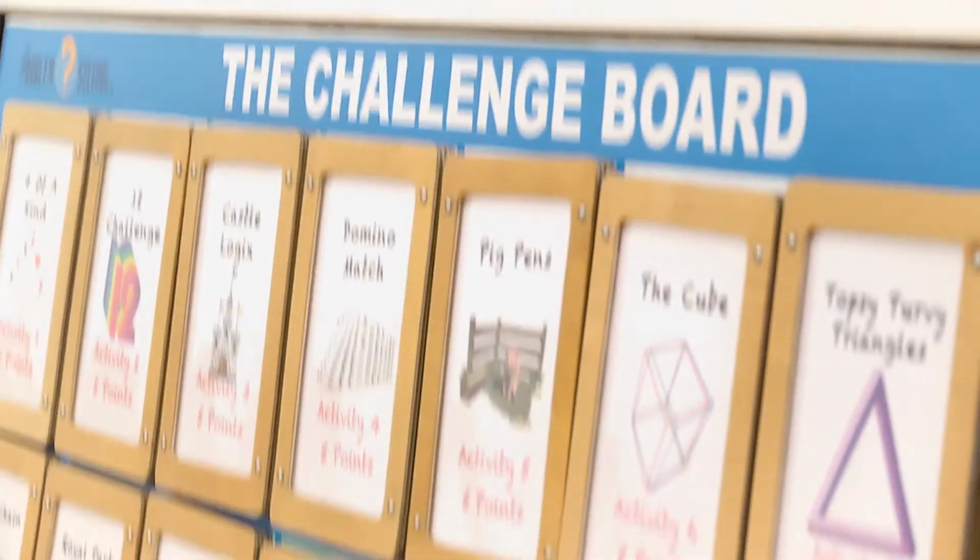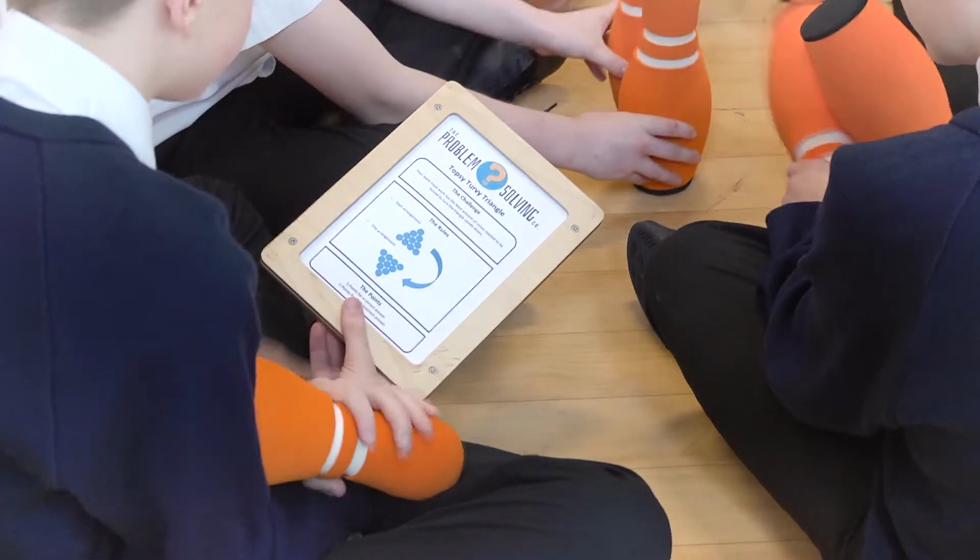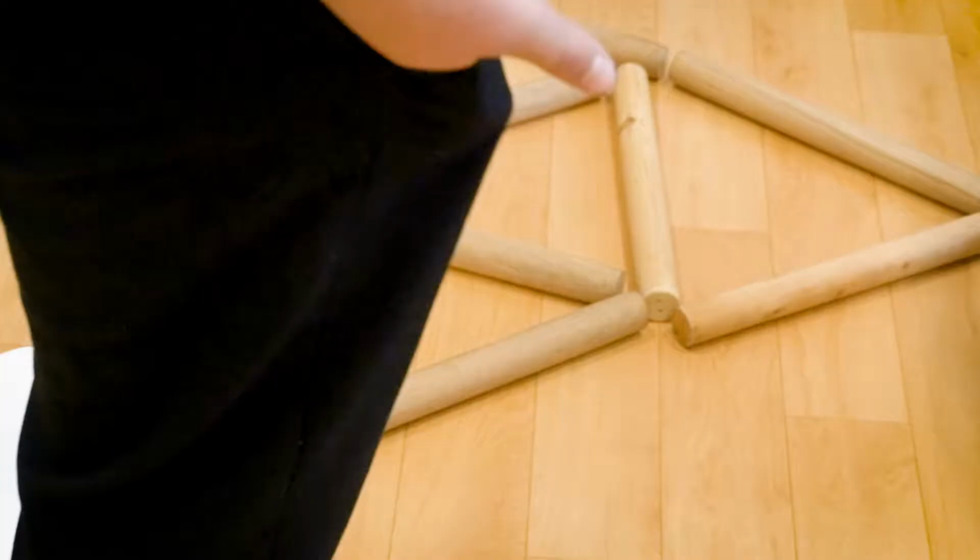The Maths Carousel has 32 different activities. Each has its own individual board, so it has its own picture, its own name and title and number, and on the back of the board it's got all the instructions that the students need.